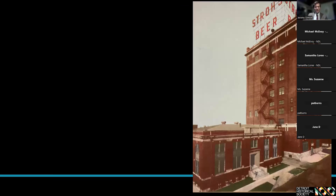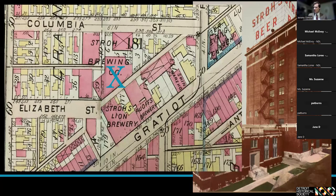So while they employed an old brewing technique, the Stroh brew house was state-of-the-art for 1912. Here it is with the shorter administrative building to its left. And as I briefly mentioned, these buildings were actually on Elizabeth Street, which was one street north of Gratiot. I'll pull up a map here so you can see. So this blue X shows the new building. And of course, you see right here, Stroh's Lion Brewery fronting on Gratiot, right in front of it.